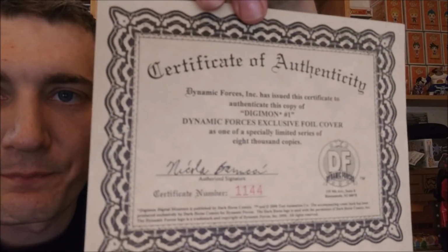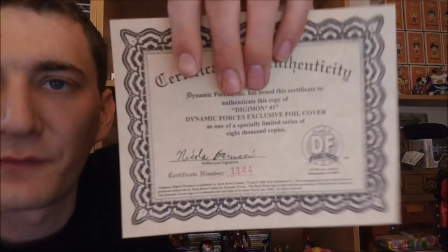Right then, certificates. So this is the cert for the one that I've just picked up. I'm going to put my hand over it so that it can't be copied. Don't look at it. But no, it's good. It's the dynamic foil, that's the word, foil. Try saying that with braces in.